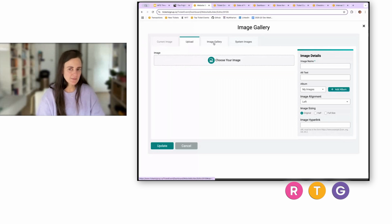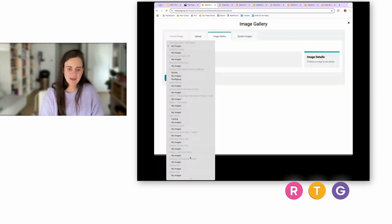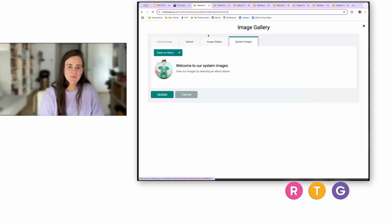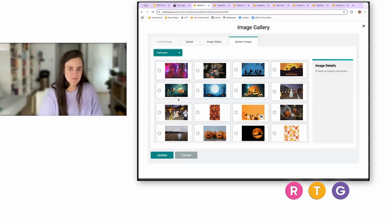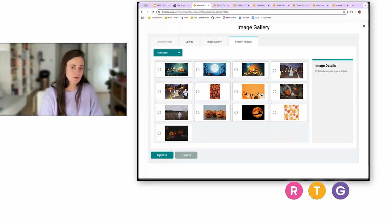You can use an image from a different event or an image that you uploaded in an email or a different website. So here I actually have a haunt from last year, and I had some images from them. It's a completely different event, but I'm able to use one of those images. We also have system images, which just let you see a bunch of different images across different categories.